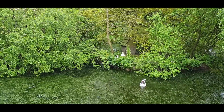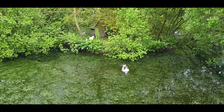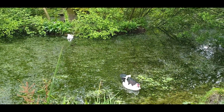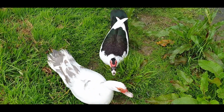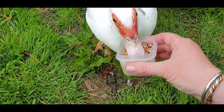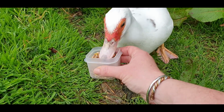Oh, hello. Would you like some sweeties? Come on, Tinks. There she comes. Oh, hello, little pretty duck. Would you two like some sweeties? Oh, the other girl's going to be getting very jealous because she's not brave enough. Are you?